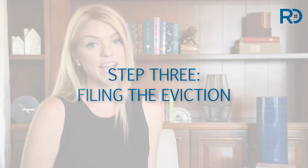Step 3, filing the eviction. If your renter doesn't pay the past due rent or fix the lease violation or move out, as stated in that official notice that you gave them, it's time to actually move forward with filing the eviction. So you go down to your local courthouse and you file that unlawful detainer lawsuit against your tenant. The court will give you a hearing date and they will be responsible for notifying the tenant of the summons.